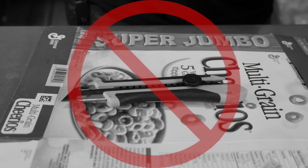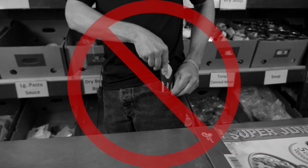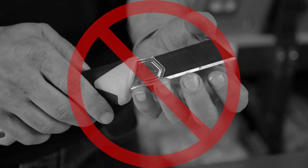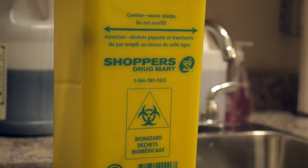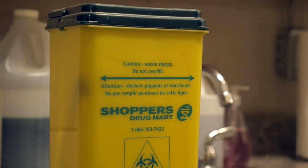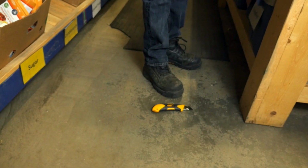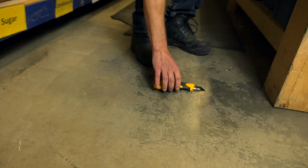Never place a box cutter down with a blade exposed. Never carry a box cutter in a front pant pocket. Never handle an open blade by the cutting edge. Dispose of broken or dull blades in a sharps container located in the utility room. If you drop a box cutter, let it fall and then retrieve it from where it lands by the handle. Do not try to catch it.